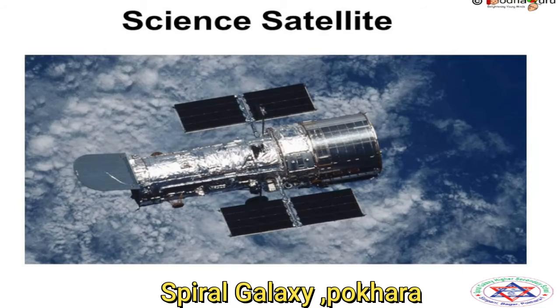Science satellites relay information about space. One such satellite is Hubble Space Telescope, which can look at deep space and send interesting information to astronomers on the Earth. And many new discoveries like new planets have been found because of this satellite.